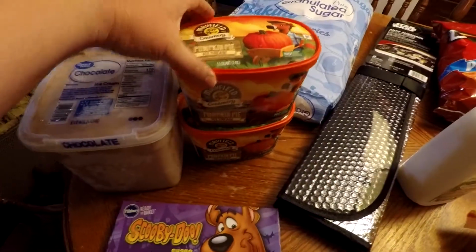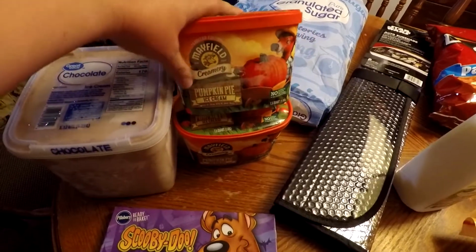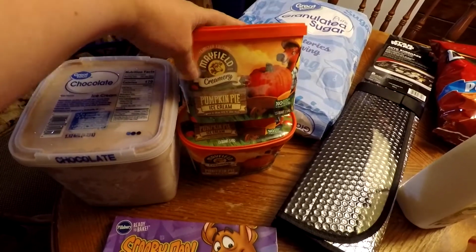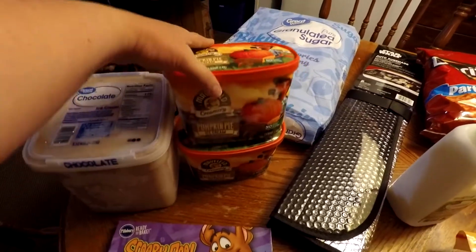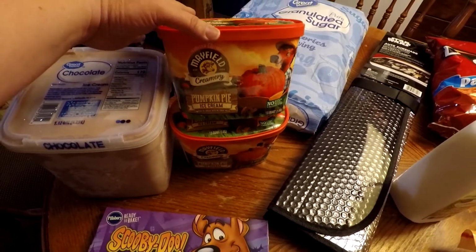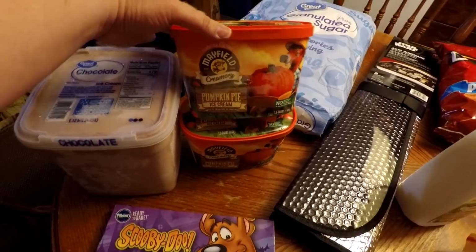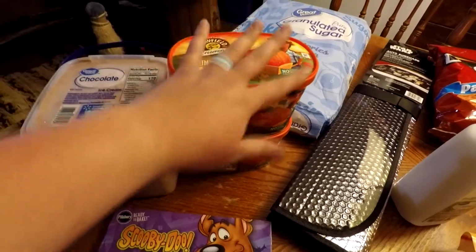This is pumpkin pie ice cream for my son. He tried some that we got from Winn-Dixie. I think I shared that in a haul. But he's going to try this Mayfield brand. He liked it so much, and it really does taste like pumpkin pie, and it's really strange because it's cold and smooth, and pumpkin pie is smooth, but it's really weird. It's even got the little crust pieces in it, so it's strange.